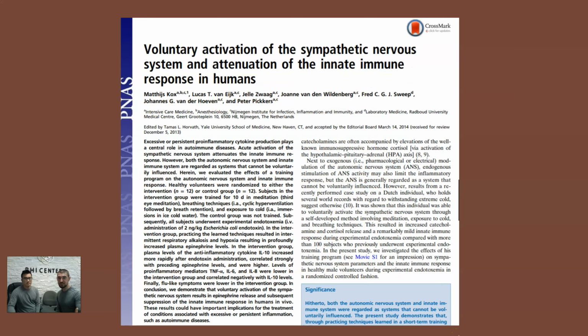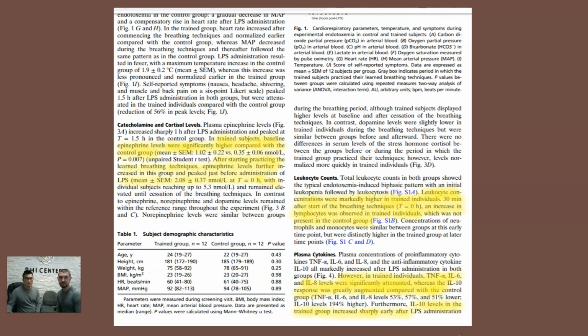And again, this is just another study for those who want to look into it, but I do have a few little things here that I wanted to also point out. Again, we can see that our cortisol levels did temporarily increase, and cortisol can be anti-inflammatory in the short term. And we do see that people had an elevation in leukocytes, white blood cells. So again, and that's just 30 minutes after starting the breathing technique, there was an elevation of white blood cells.